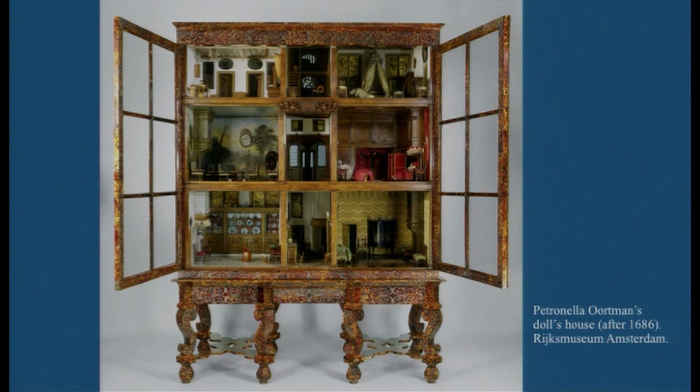One of the best known is the one you see here, a doll's house that has been in Amsterdam's Rijksmuseum's permanent collection since 1875. It even inspired a novel, The Miniaturist, by Jessie Burton, which became a bestseller and sold over 1 million copies. The house was not intended to be a children's toy, but it was commissioned by an adult woman, Petronella Ortman, who lived in Amsterdam from 1656 to 1716.